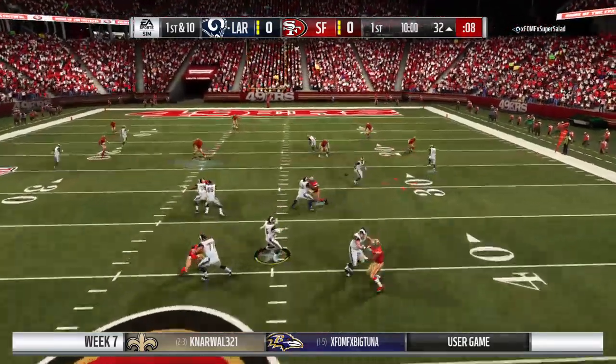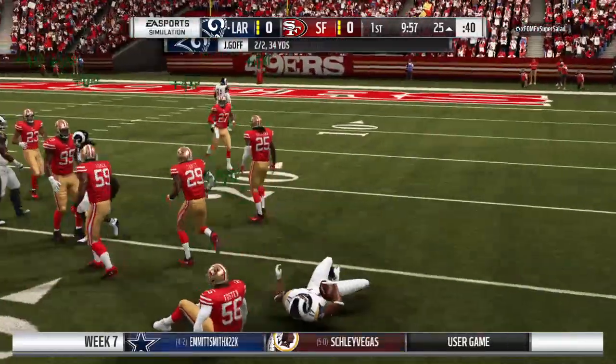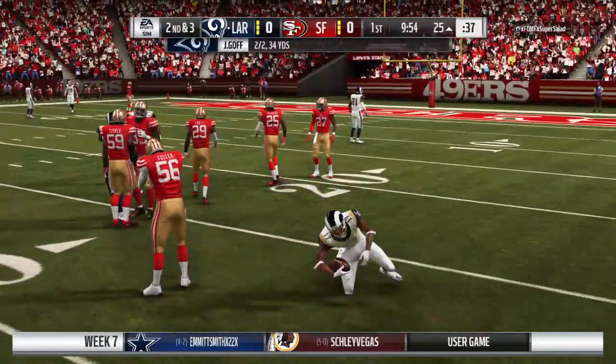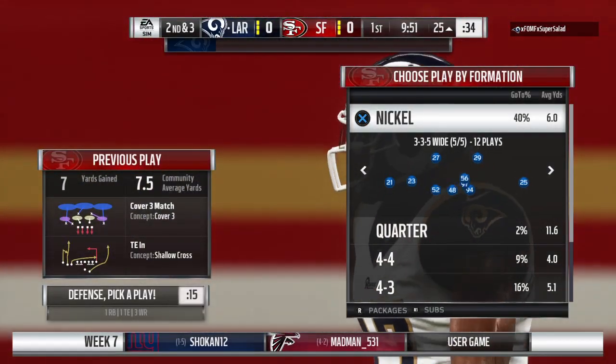On first down, it's gone. Right side complete. That's Woods. An agile move and a nice gain, then dropped at the 25-yard line. 7 yards, the pickup on the pitch and catch.